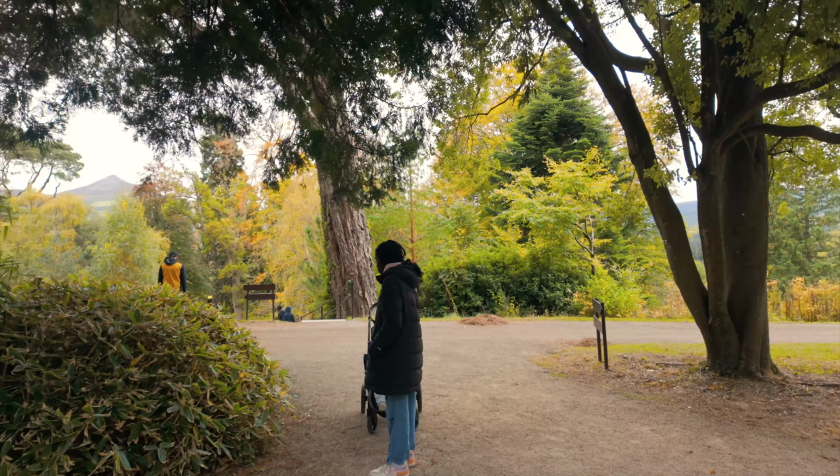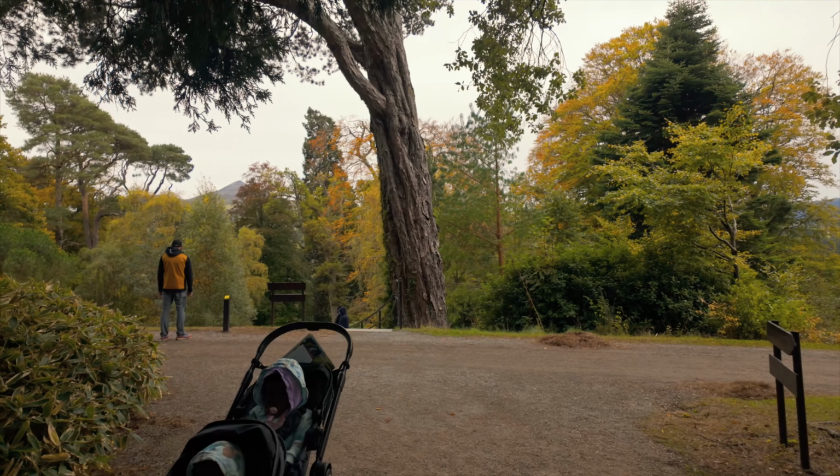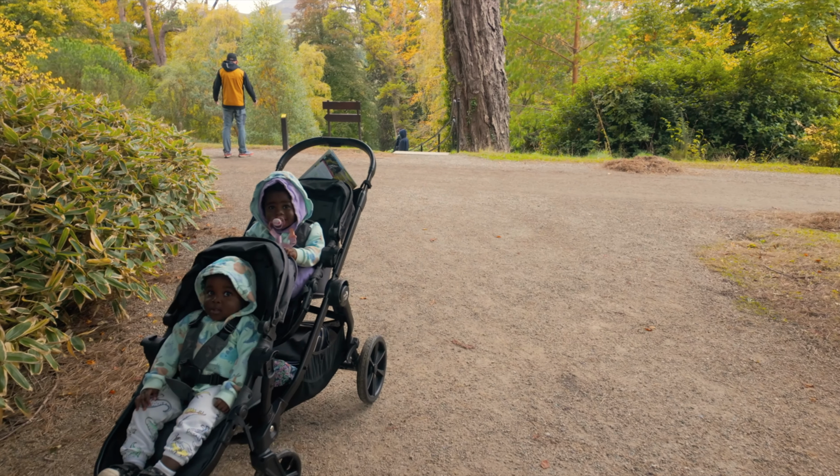We have Blakely here watching the babies. Kai and Kenzie all bundled up. It's a little cool out here today, so they're bundled up. Make sure they stay warm. Hey, Kens.